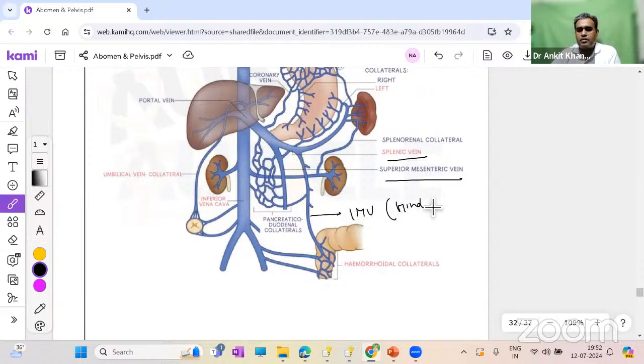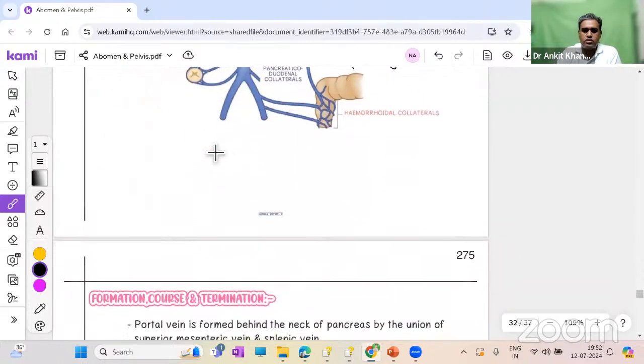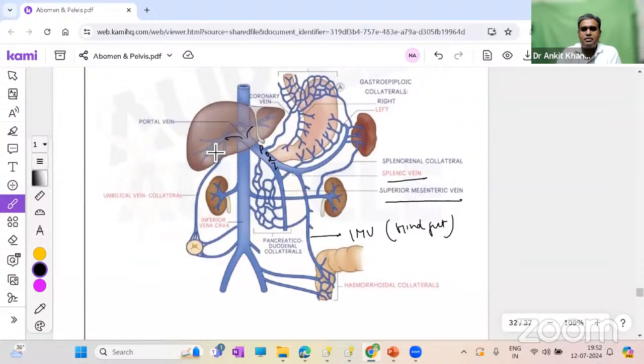from the hindgut. All that will form what? Which vein? Portal vein. And then you'll see this going where? Into the liver. This is what you should know. What is also being shown in this image, we'll see later on, is that there are a lot of collaterals. And suppose tomorrow, and that's also quite common worldwide, a patient develops liver cirrhosis.